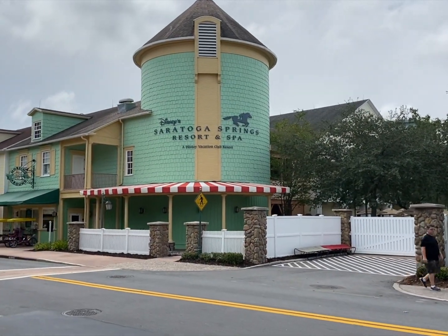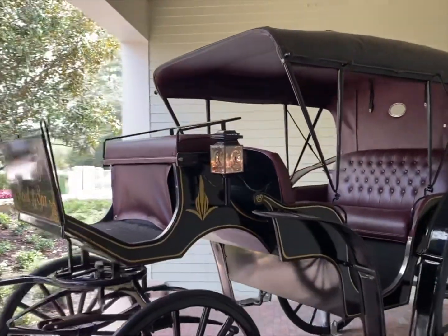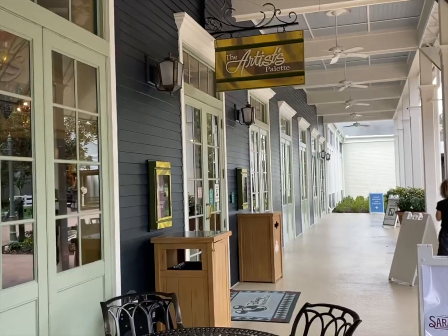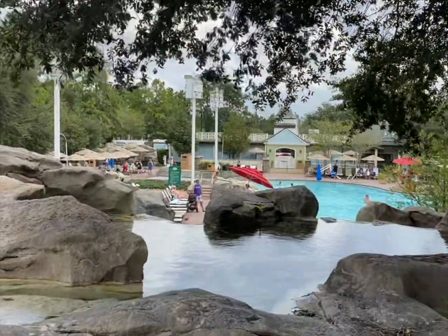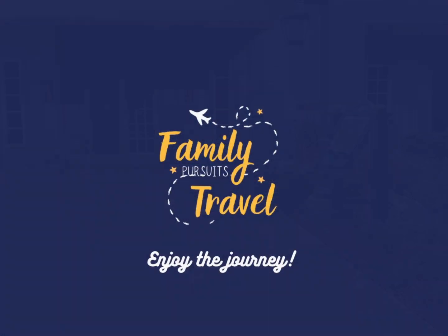Today's adventure will take us on a walk through the main areas of Disney's Saratoga Springs Resort and Spa. We will also tour our two-bedroom villa located in Congress Park. And stay tuned until the end to see the walking path from our room to Disney Springs.